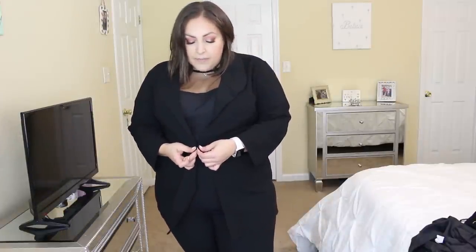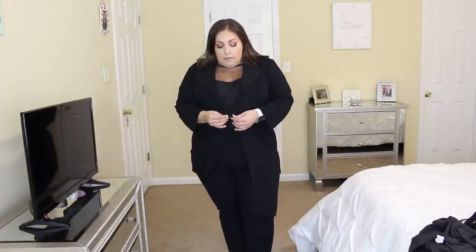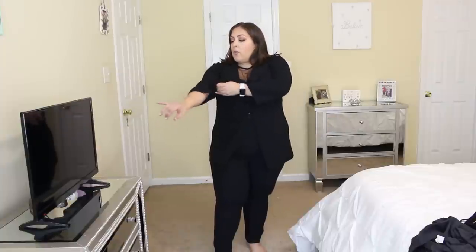I will say I really love this blazer. I do wish it was a little bit shorter, because I would have much preferred for it to be maybe right here. But I do think that this blazer would be great worn with a dress or a skirt, and then left open. I do love how it closes, and I feel like if maybe the pants were better quality, maybe if this was a little shorter, I probably would like it more. It's definitely a stretchy material, so it's not the best quality blazer by any means.